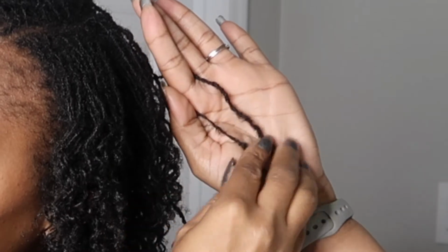Now the shafts of my hair, they're locked. It's just that the ends are not locked. As far as these parts up in here, let me get this one out the way, these are all locked. It's just the ends that aren't really locked. But it'll get there one day. I'm not gonna rush the process. I'm just gonna keep enjoying it as I go.